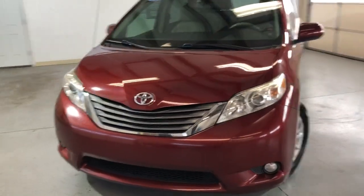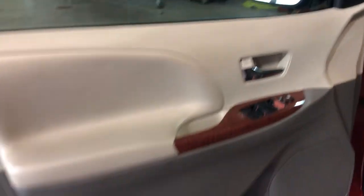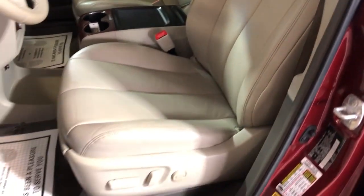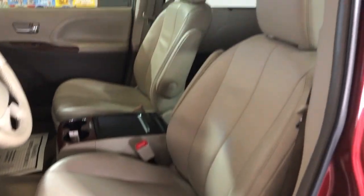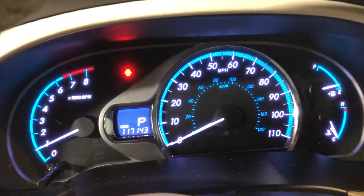Fog lamps, loaded inside. Let's take a peek. It's got power windows, power locks, power mirrors, leather interior, power seats and heated seats, nice and clean. No warning lights on the dash. It's got 117,000 miles on it. Nice and clean dashboard, no problems.